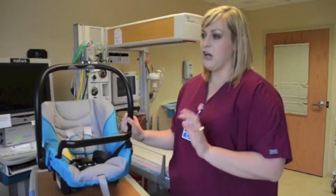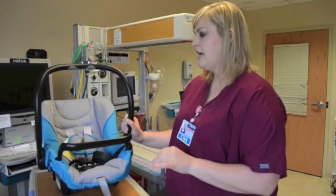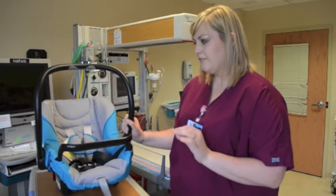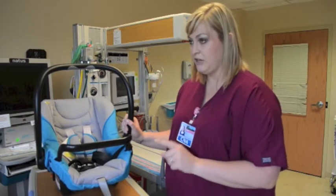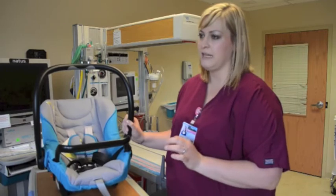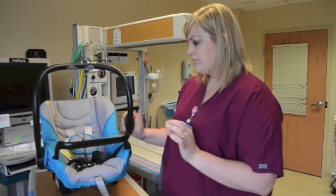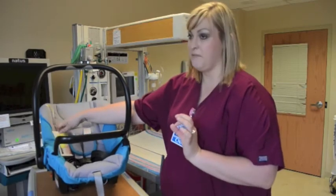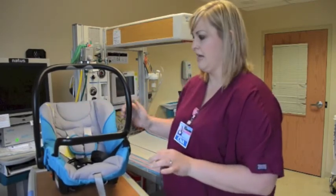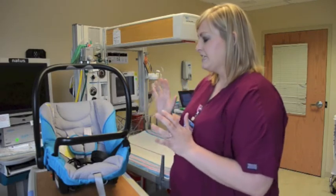I would recommend always knowing the history on your car seat. That is very important. I know not everybody can buy a car seat brand new, which is fine, but it gets a little more tricky to buy a used car seat from someone. You always need to make sure the car seats come with a manual, and that's very important because every car seat's different, and they all have different parts.